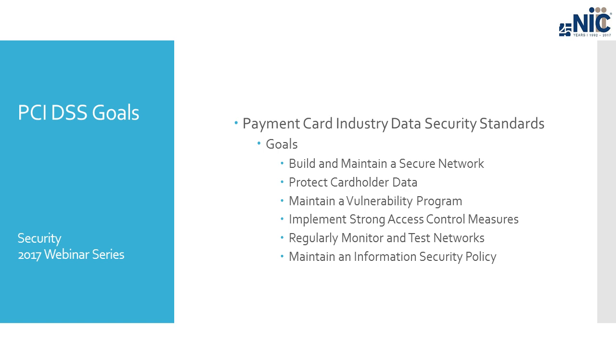The fifth would be to regularly monitor and test your network, and tracking and monitoring all access to network resources and cardholder data can be done by regularly testing your security systems and processes. The sixth would be to maintain an information security policy, and that just basically means having a written policy available to everyone that addresses the information security for employees and contractors.